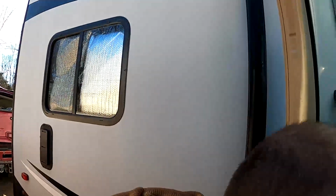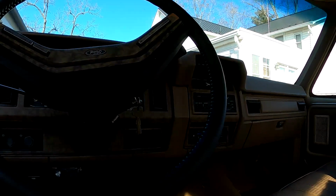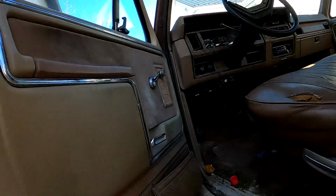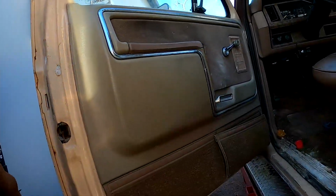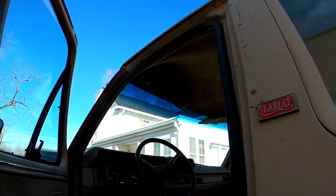Do you hear that door pop open? We got a brake controller in here. Original radio. This is AM/FM cassette. The Ford Electronic that would have been state-of-the-art, top of the line. The carpet's got a little bit of mold on it and stuff. I don't know if that'll come up with a steam cleaner. Got these nice carpeted door panels. Again, this was a luxurious truck in the 80s. Headliner's still in it, needs re-glued.